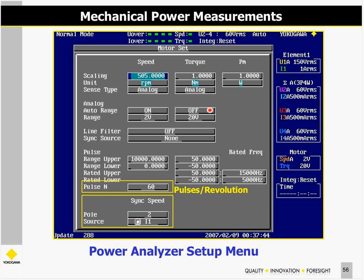Okay, the output from the signal conditioning units. And then here, if we are using a pulse sensor type, we can set the pulses per revolution. So this is just an example showing 60 pulses per revolution instead of the analog voltage input up here. So you just choose one or the other.